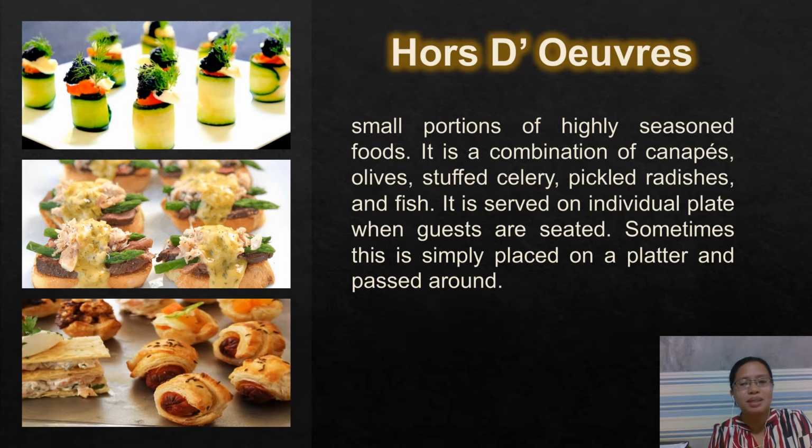Ayan. So, ano ba yung sinasabi namang hors d'oeuvres? Ayan. So, as you can see dyan naman sa mga sample pictures ko, still, they are small pieces of foods. Okay po. So, tingnan ninyo, maliliit pa din sila. Okay? Ayan. So, they can be made of vegetables and fruits, and then meat or fish, yan, or seafoods. Pwede din po yun. As long as, so, they are served small items, and then they are highly seasoned. Okay po? Ayan. So, they are hors d'oeuvres.